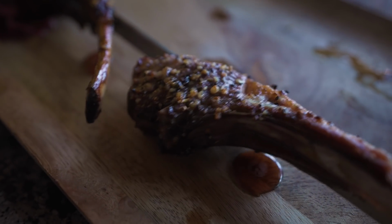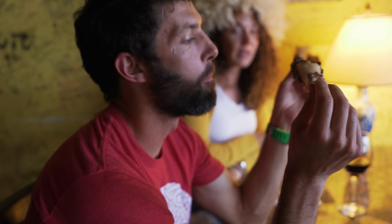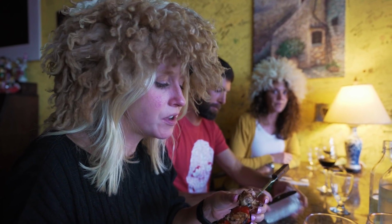Oh man, that crust on the outside, cooked right out back, like a little lamb lollipop. Oh yeah, baby. Perfect. Delicious. I like the pork a lot. Fabulous. Yeah. Just little balls of joy. Oh wow, that is really good. Mmm. Woo! I'll drink to that.